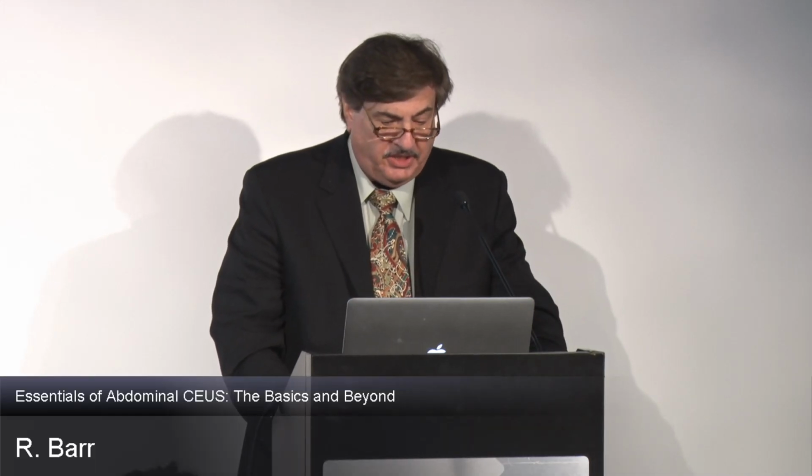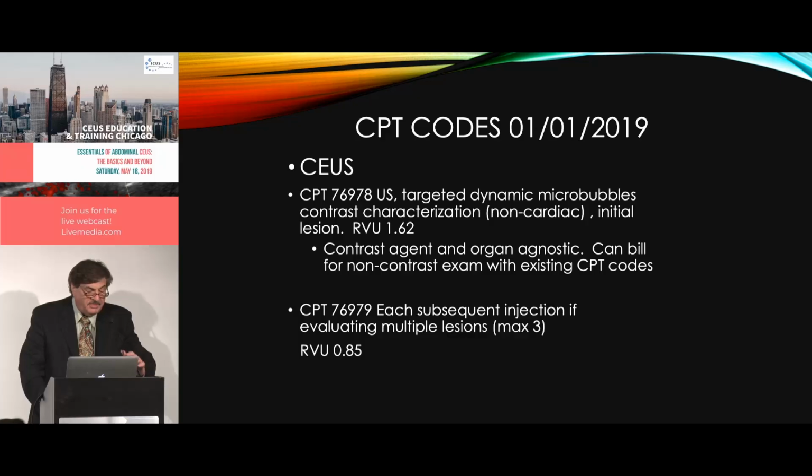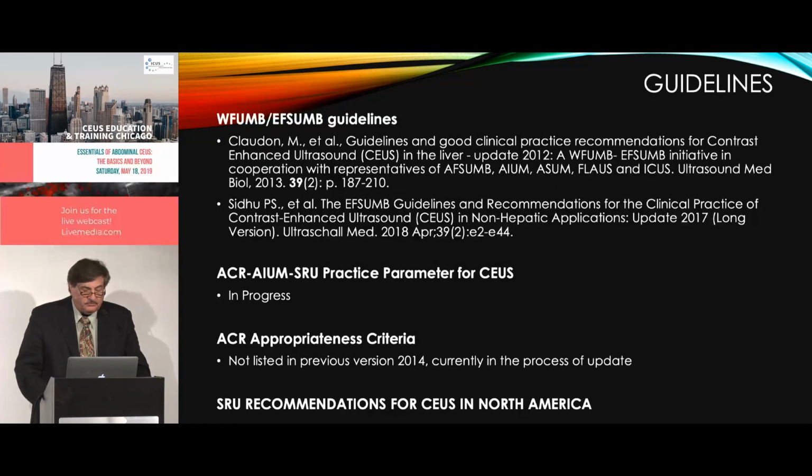So I just want to review some facts about the guidelines. We talked about these CPT codes. There they are again, in case you want them. If you go to the CEUS website, there is a phenomenal chart that has all of the billing, and I think there was a copy in the room with the vendors that goes through all the different codes and the different, depending on what kind of institution you are. So I recommend you at least pick one of those up before you leave.